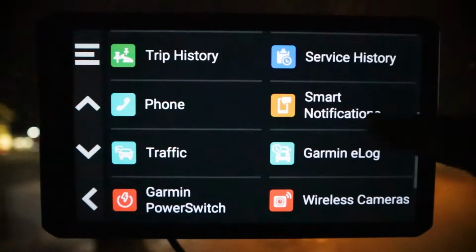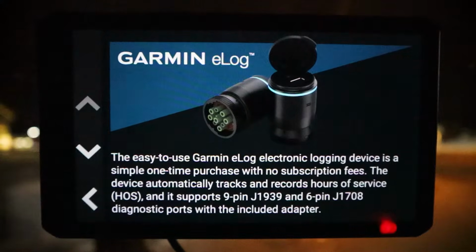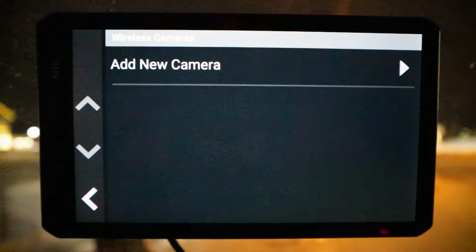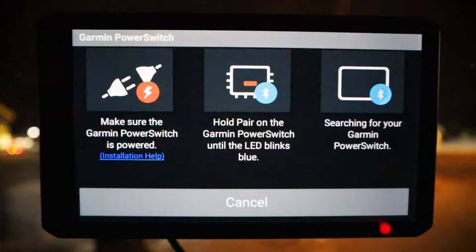Really nice. Got traffic, live traffic again if you have the Garmin Dezl app hooked up. Your Garmin E-Log, if you're running a Garmin E-Log, you can just hook it up to your Garmin Dezl 710 here. Wireless cameras, if you have a wireless camera like a Garmin camera, you can just add it right here, add new camera, and you would just go to the website that shows on screen to hook up your BC40 or your BC50. Garmin power switch, which is going to allow you to power lights, fans, refrigerators, and more right from your navigator here. Music controls.